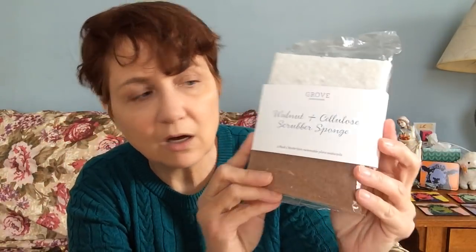Now, one thing I get in every box, I never tell them not to send, is the Walnut and Cellulose scrubber sponge. You get 2 sponges in a box, and I believe I got 2 sets of them. And these are my basic everyday dish sponges. They clean up real well, they rinse out real well, they dry real well. Safe to use the walnut scrubber on that side on non-stick surfaces. I love these things. Oh, here's my packing slip, so I can remember what I got. I can never remember what I ordered.